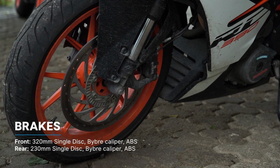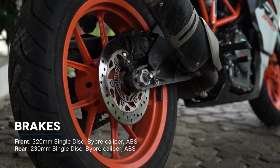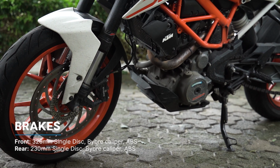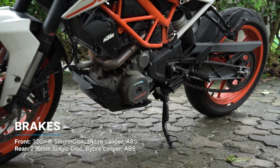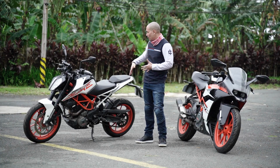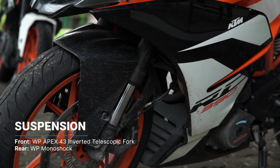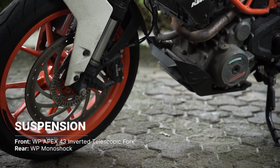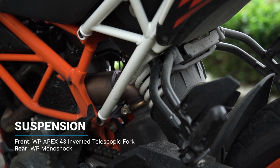For both bikes, you get a 320mm disc and bi-brake caliper up front, and a 230mm for the rear. The front brake is a 4-piston monoblock, while the rear is a single-piston floating caliper, and both bikes have dual-channel ABS. Both can be disengaged. But the Duke has a supermoto mode that allows you to lock the rear. For the RC and the Duke, bumps are kept at bay with WP Apex 43 front forks in varying length, of course. You also get a rear WP monoshock at the back of both models.